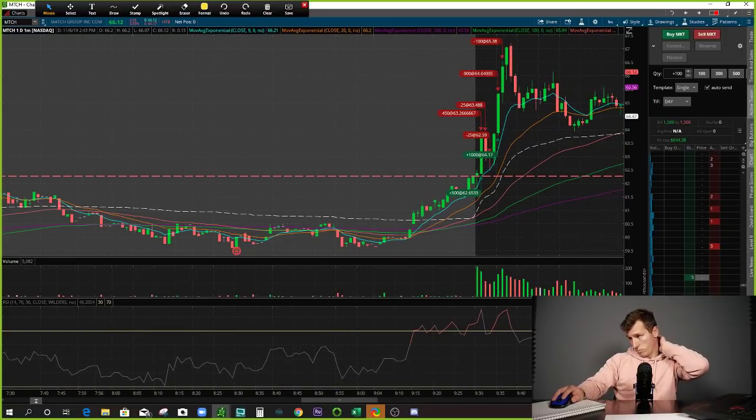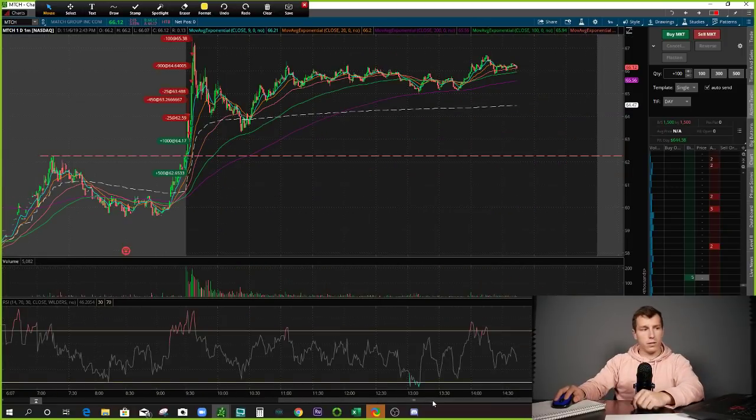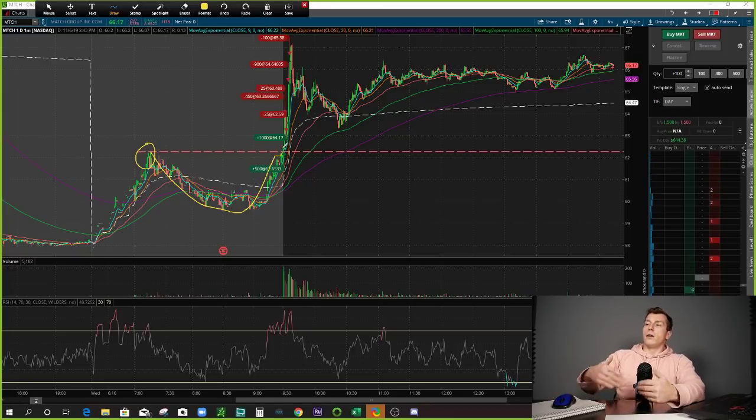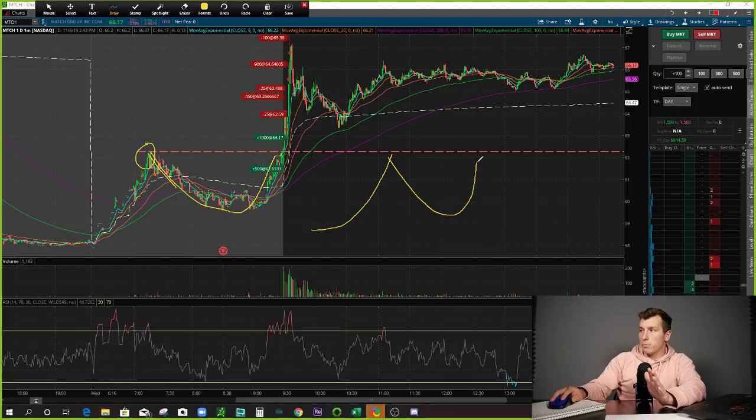If I zoom out here, you will see that we had a top here pre-market. We come down, then we go all the way back up to that pre-market top. Okay, so what does this look like? I'll draw this over here. We had the move up pre-market and it topped out, right? Then we come down, and then it goes all the way back up.